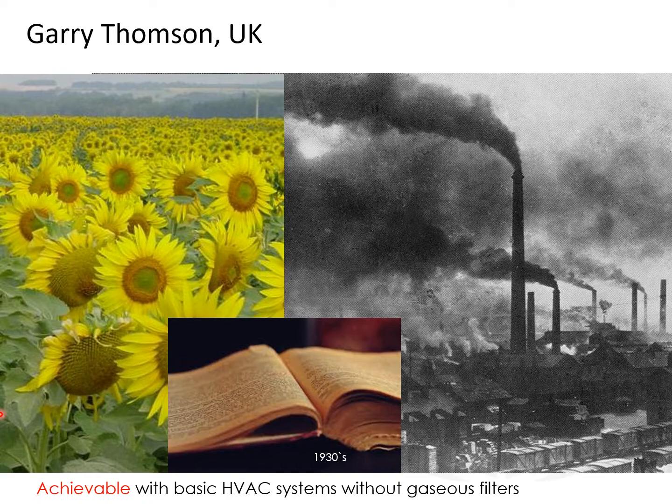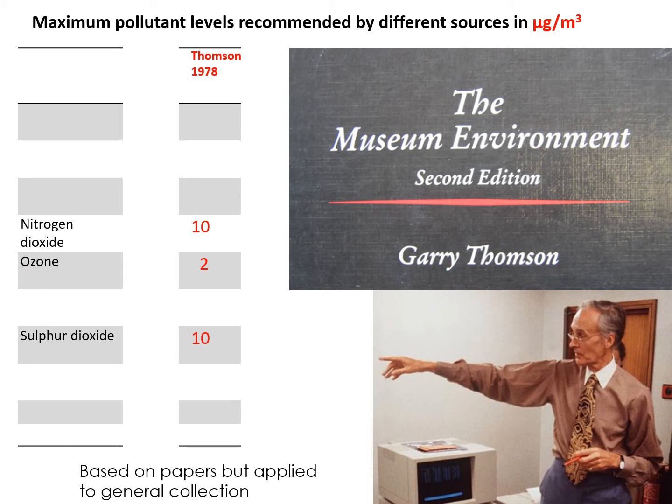clear at that time that bookstores in polluted, industrial areas were much more damaged than bookstores in clean countryside areas. So basically, Thompson decided to pick the typical concentrations in the countryside and make them the first guideline. It was achievable for most HVAC, ventilation systems, without specific gas filters. So he came with some numbers in his book.